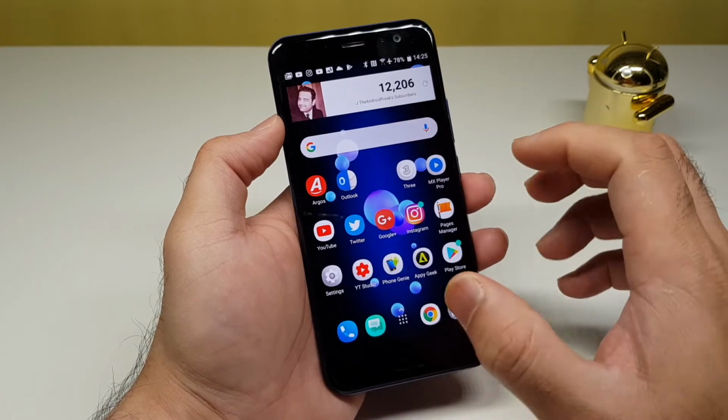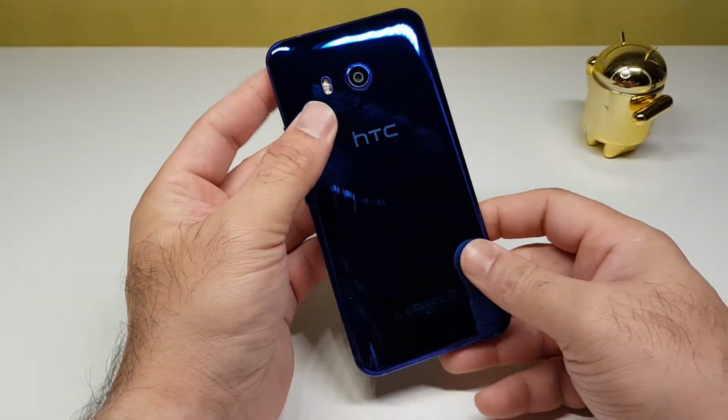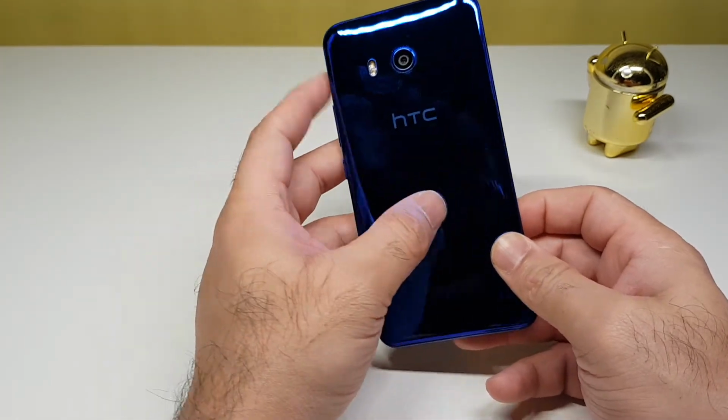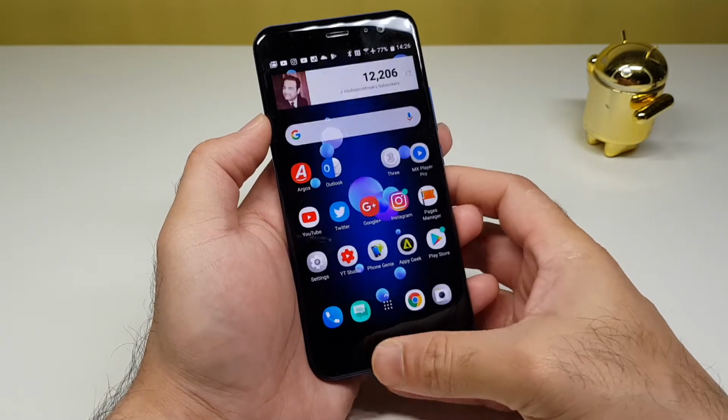In this video I'll be explaining the Android Oreo update on my HTC U11 here in the UK. This is, by the way, the SIM-free and unlocked version of the HTC U11 that I purchased directly from HTC themselves. Okay, so let's have a look and see what changes we have in the Oreo update of the HTC U11.